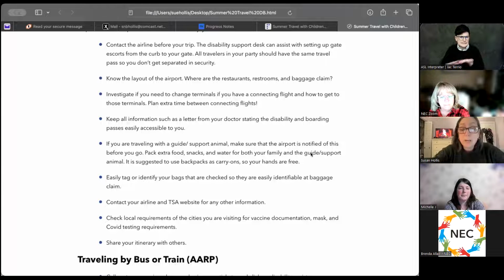Know the layout of the airport, where the restaurants, baggage claim is, things like that. Investigate if you need to change terminals or if you have connecting flights and how to get to those terminals. Plan extra time between connecting flights. I've noticed lately that the flights are more and more delayed. So I do not suggest booking something that has a short layover because you're probably going to miss it.